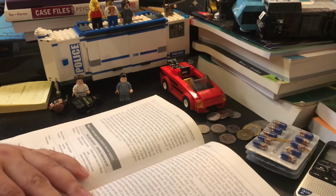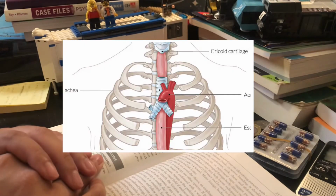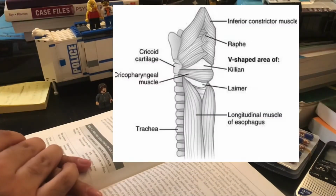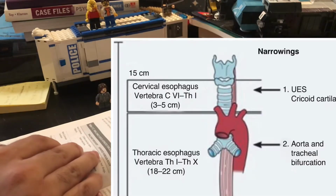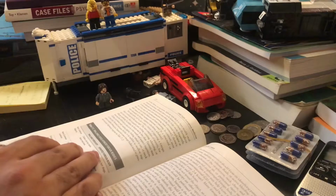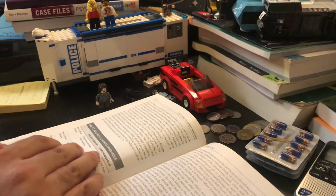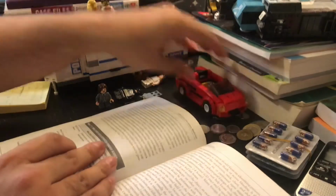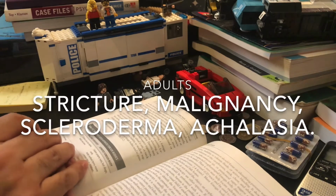In the pediatric patient, most obstructions occur in the proximal esophagus at one of 5 places: the cricopharyngeal narrowing, which is the most common, thoracic inlet, aortic arch, tracheal bifurcation, and hiatal narrowing. In contrast, most adult patients have distal esophageal obstructions caused by a structural or motor abnormality, such as a stricture, malignancy, scleroderma, or achalasia.